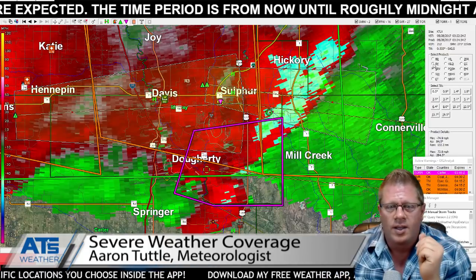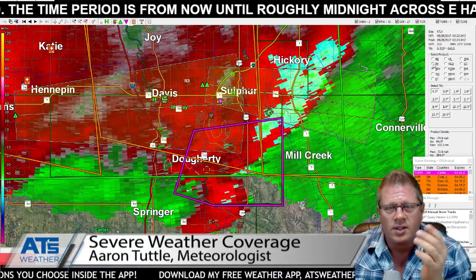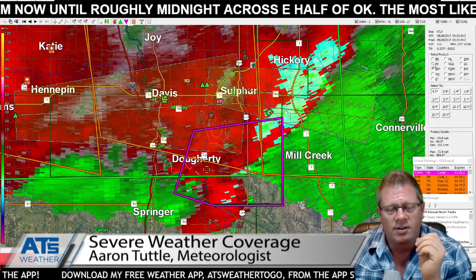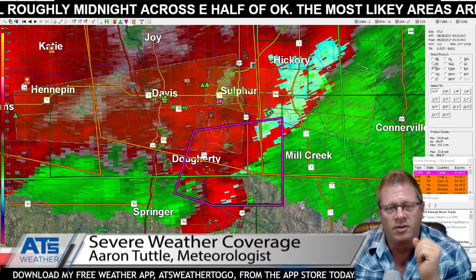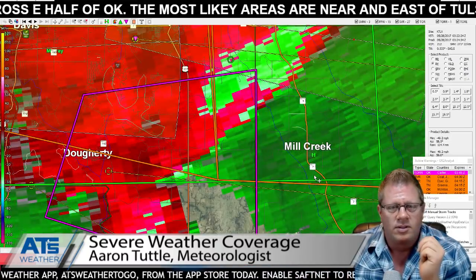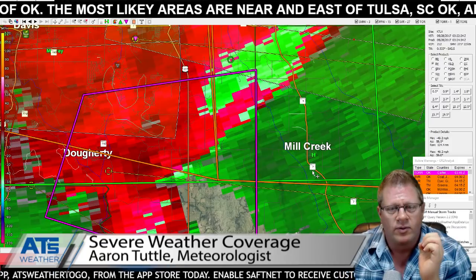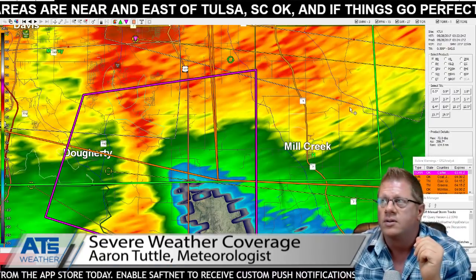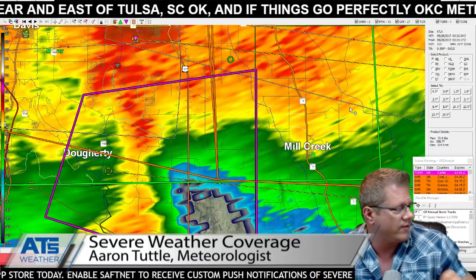Now, it may not even be tornadic at that point. We'll see. But that's the next town in line. It's going to be passing probably just a hair south of Mill Creek. So it may end up being a couple miles south of town here on 7 for the actual tornado part of it. But you'll still get the storm part of it regardless. So you'll probably get some hail that'll come out of it.